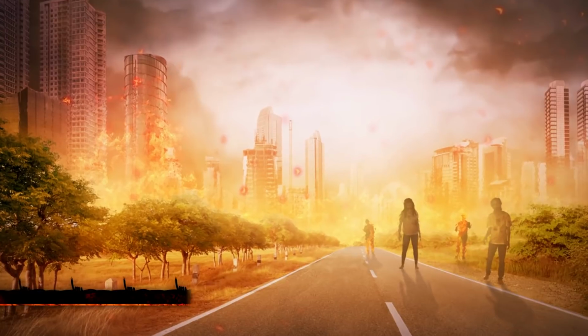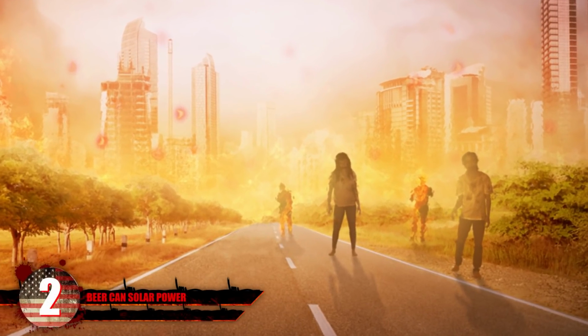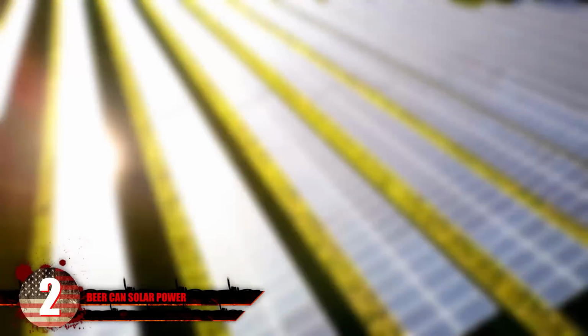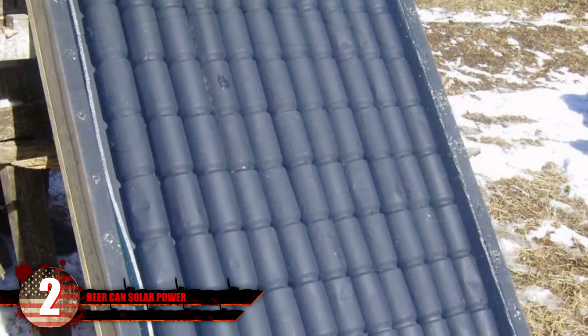Number 2. Beer Can Solar Power. During the zombie apocalypse, you'll definitely need at least one way to keep your hideout properly equipped with some type of energy. Solar power might be a proper choice if you live in a sunny area and you can figure out how to actually harness the energy of the sun. This man used a total of 44 cans instead of using copper tubes.